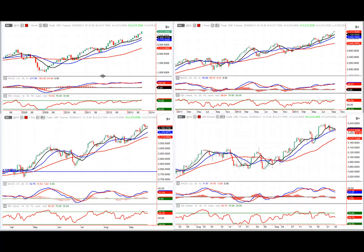So if we take a look here at the monthly chart, we can see a beautiful, nicely structured trend to the long side. All our moving averages are in the right order, with lovely convergence on the indicators too. Coming across to the weekly chart, exactly the same story. Lovely convergence here on the MACD and the RSI, and at the moment we're not extended very far from the moving averages. So I don't consider this to be too far away.